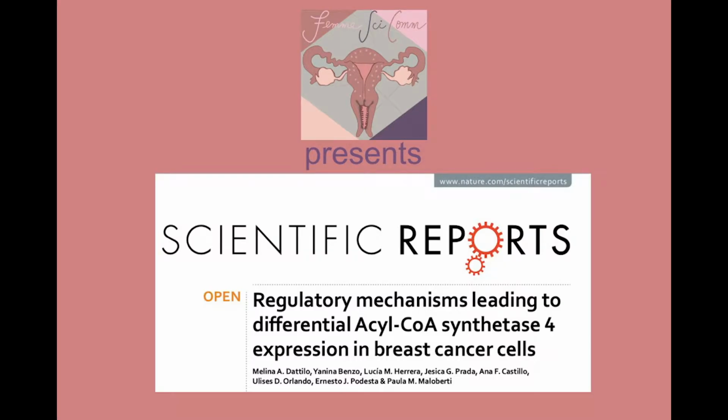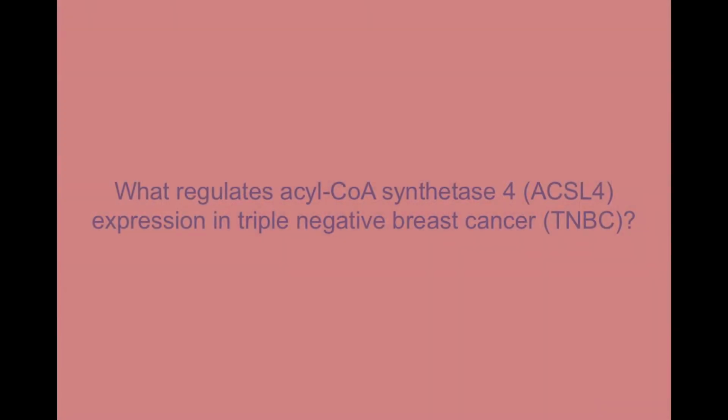model. This paper was recently published in Scientific Reports, Regulatory Mechanisms Leading to Differential Acyl-CoA Synthetase 4 Expression in Breast Cancer Cells. The first author is Melina A. Dattilo, and senior author is Paula M. Maloberti, both from the Biomedical Research Institute at the University of Buenos Aires. So let's get into it. This study aims to find out what regulates Acyl-CoA synthetase 4, or ACSL4, expression in triple-negative breast cancer.